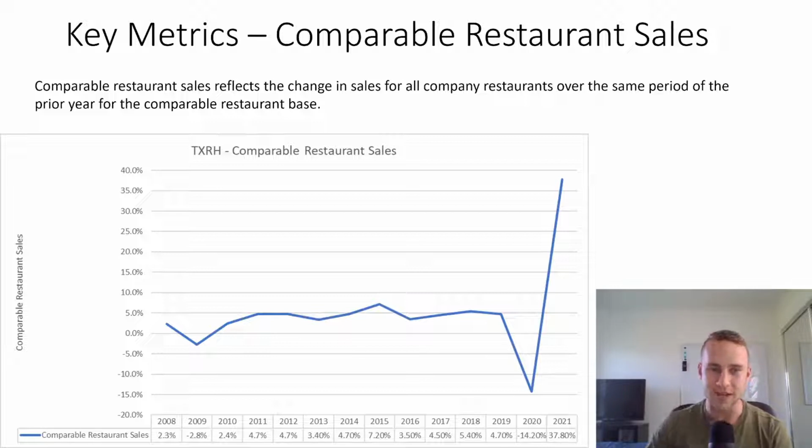However, you can see that Texas Roadhouse's comparable restaurant sales is usually in and around 5%. We do have an outlier here in 2020 that was due to the pandemic. And then we've also got another outlier here in 2021, and this was due to them recovering from the pandemic. But if we minus out these two numbers, and of course there's a little outlier here in 2009 during the GFC, you can see it's around 4 to 5% per year on average. And this is much better than the industry average of around 2 to 3%.